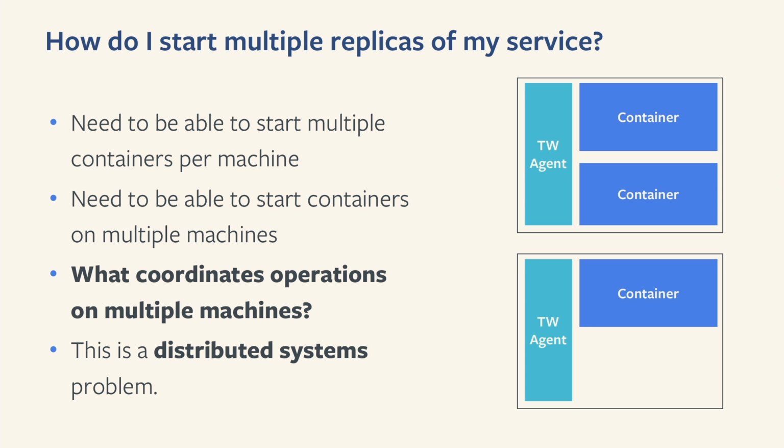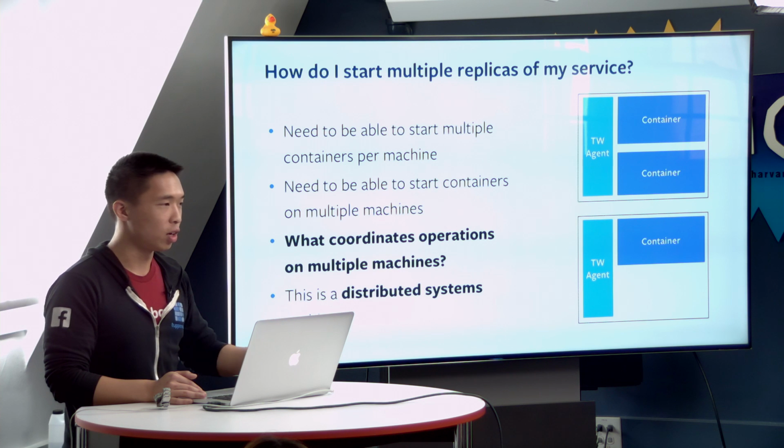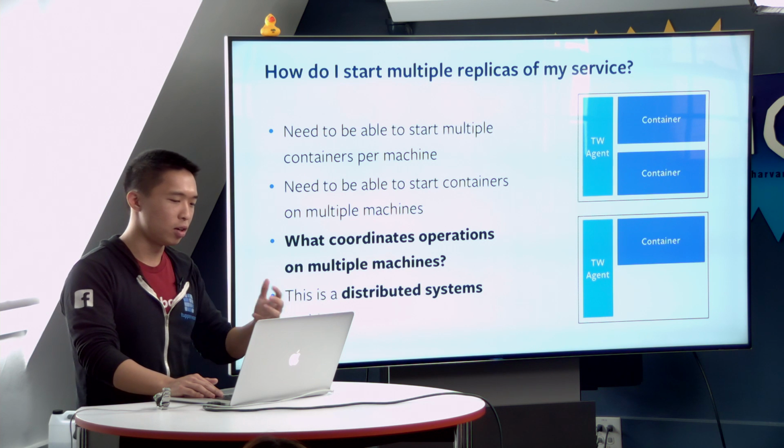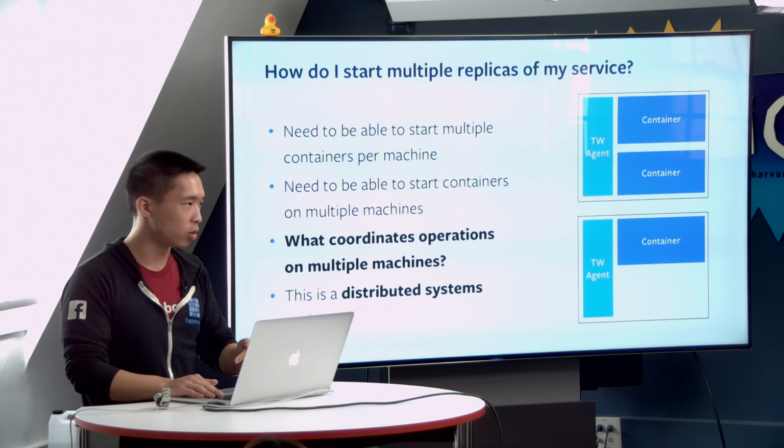And in this diagram, what is the component that creates the containers on the multiple machines? There needs to be something that knows to tell the first one to create containers and the second one to create containers, or stop containers as well.